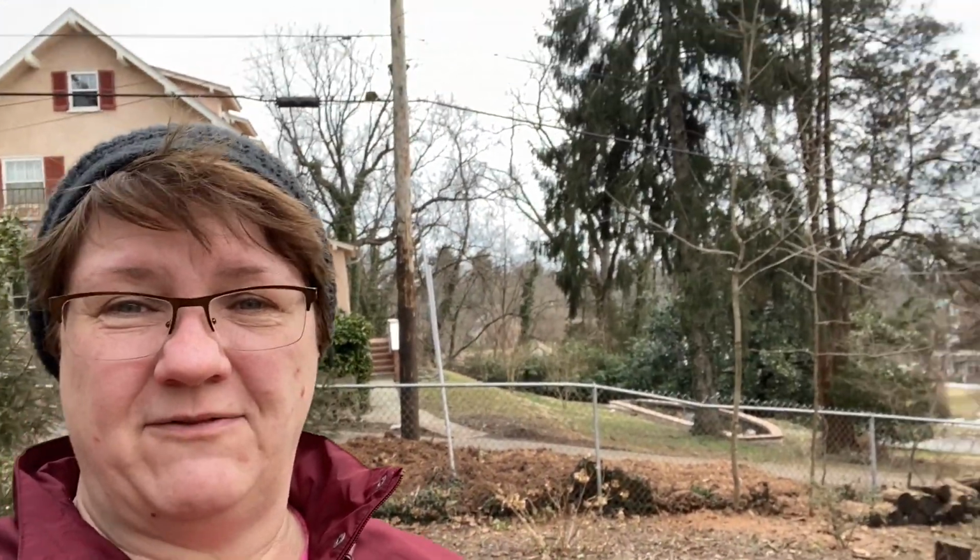So with this phase done, that's phase 2 of our backyard renovation project, getting rid of these trees. Now I can move on to the next part, which is to plan what to put in here. So I will be taking some measurements and writing it down and trying to get a to-scale drawing of the backyard. And then I'm going to do a lot of research on trees and shrubs that would work down here.